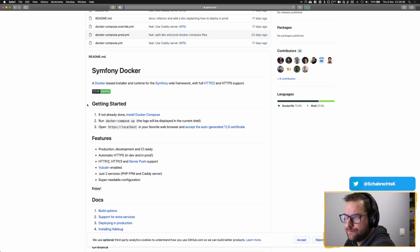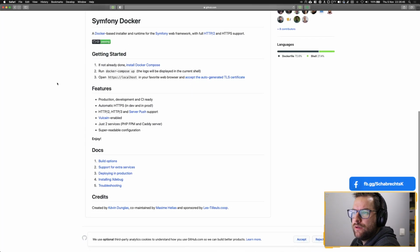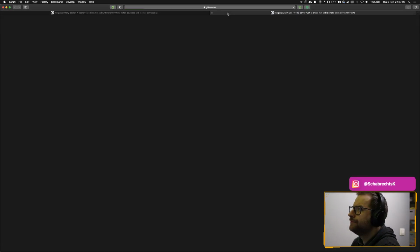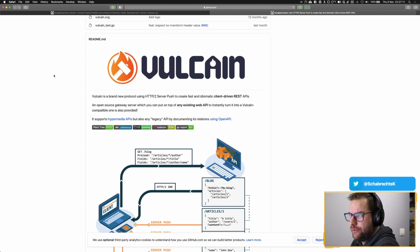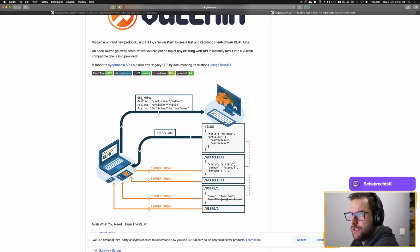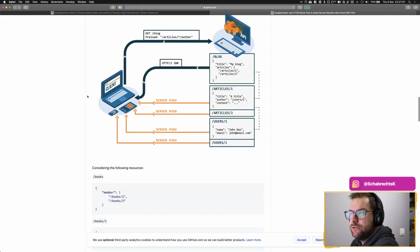But then again, this one also auto-generates a TLS certificate, so that's nice. So it's production, development and CI ready: automatic HTTPS, dev and prod, HTTP/2 and server push support, Vulcain enabled. I have no idea what that is. Vulcain. A brand new protocol using HTTP/2 server push to create fast and idiomatic client-driven REST APIs. That's cool. You do a GET, and it preloads, like the author, gets the fields. Grab what you need, burn the rest. That's actually pretty cool.